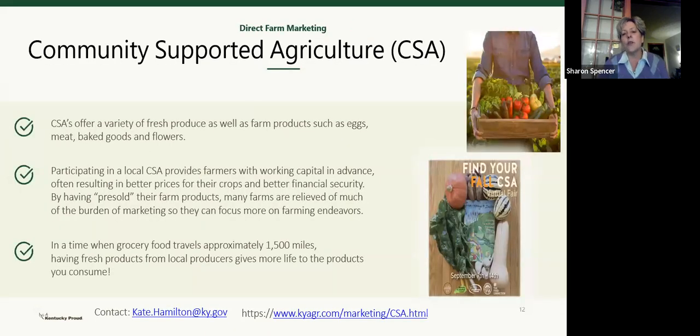Community supported agriculture is a CSA program. That is where the consumer actually contracts directly with our producers. The producers will promise them a weekly share of seasonal products. The thing with that is it's seasonal eating. Producers will get capital up front, so they may not have to borrow as much. The thing is, they have to deliver whatever set basket shares they have to their customers.